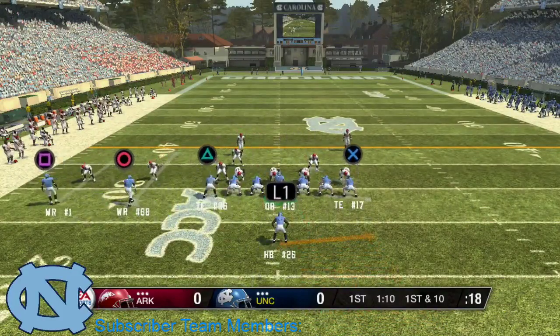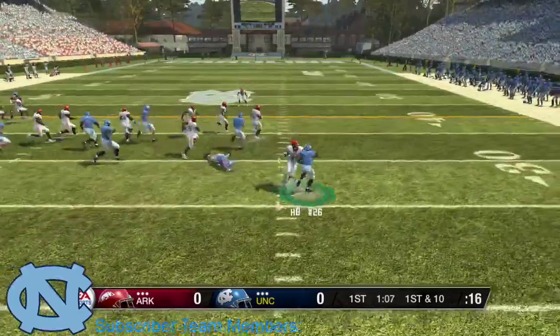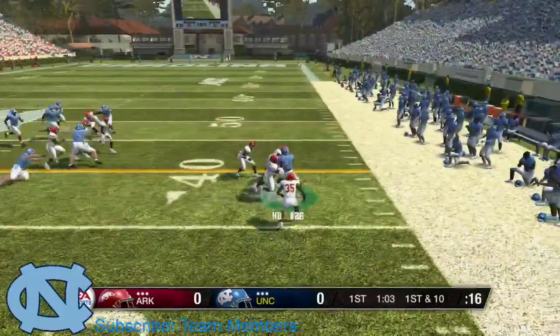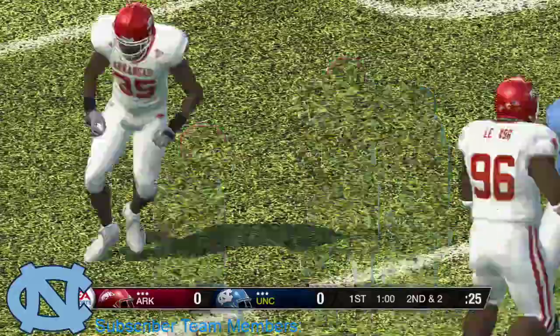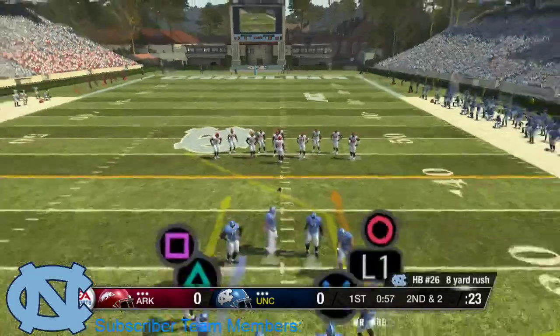One man backfield. They go with a toss. Here he goes. They'll bring him down around the 38-yard line. The halfback toss. I get the ball on the outside and give my back some room to run.